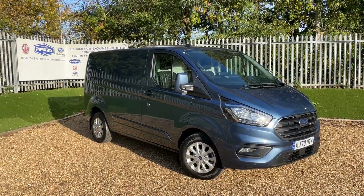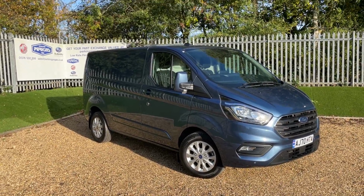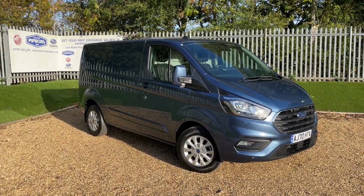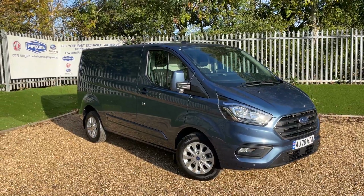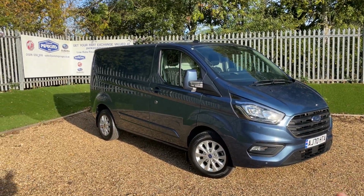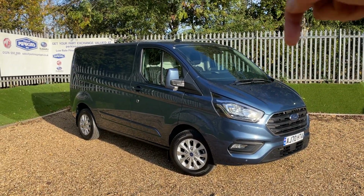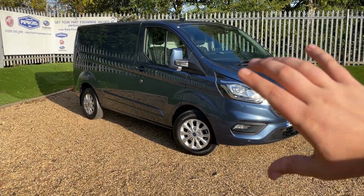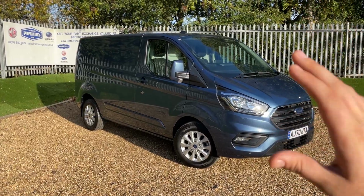This here is a chrome blue Ford Transit Custom Limited 340 L1 PHEV. So PHEV is a plug-in hybrid electrical vehicle. So let's give you a quick mechanics lesson whilst we're here. In the front there is a 1 litre EcoBoost engine that is producing 126 PS of power, but that is not a usable format. It's never going to be driving the wheels here. That is simply there as a generator.